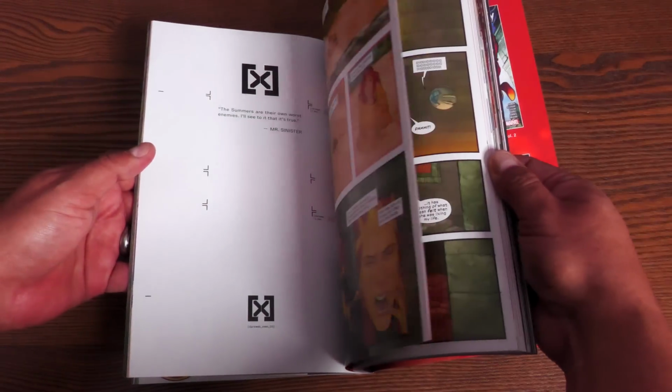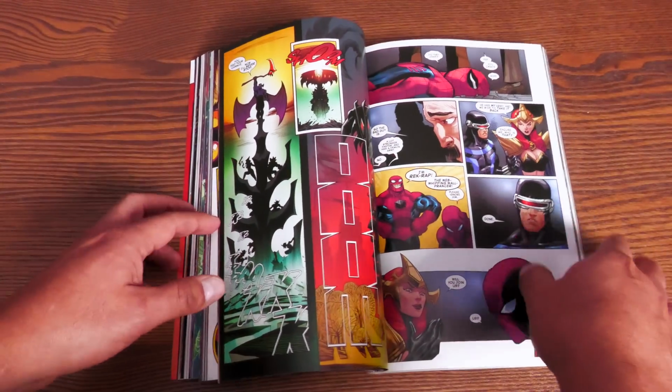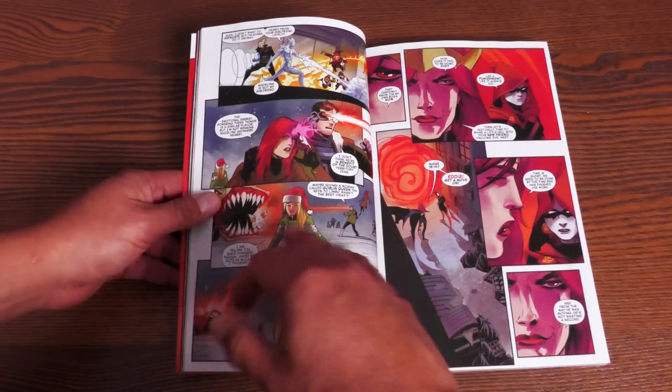I think that's all I wanted to talk about. I don't want to go into spoiler territory as to what happens or how anything gets resolved, who ends up winning, what the resolution of any of this will be. So I'm going to go, look at that. There's some great artwork in here, I will say that.